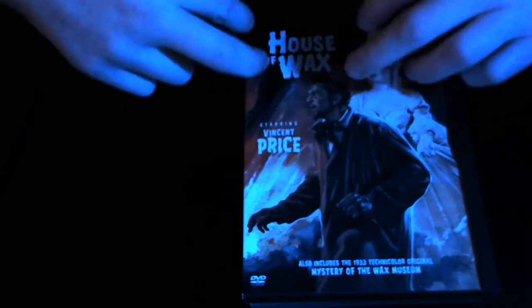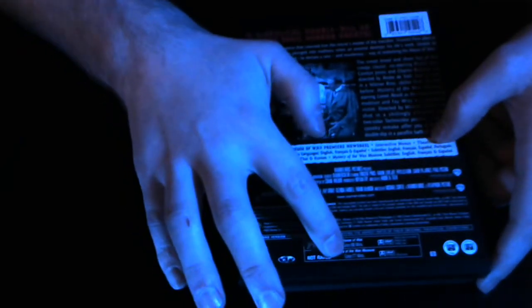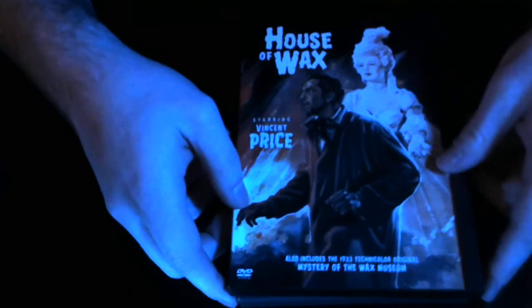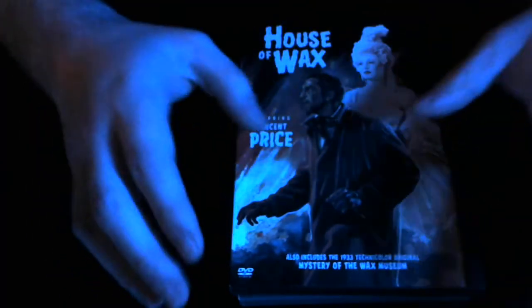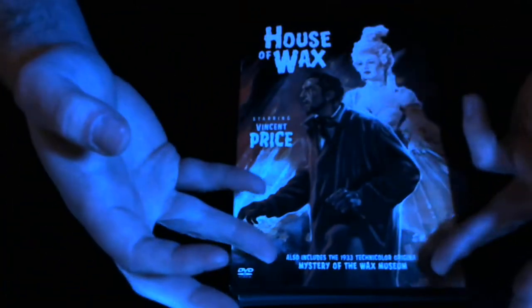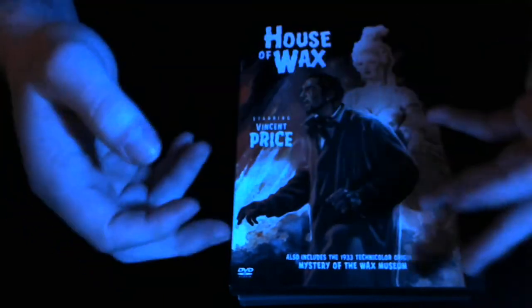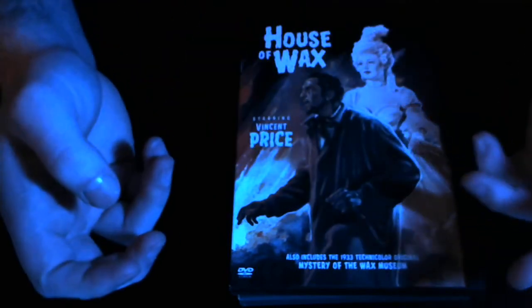In House of Wax, they expand upon the story a fair bit. If you notice on the back here, I don't know if you can see it, but the 30s version says that it is 77 minutes. The 50s version says it is 88 minutes. The extra 11 minutes is spent very wisely. Every minute of runtime is utilized properly to expand on questions that you may have had in here. There are longer chase scenes. There are longer pieces of dialogue between characters to give you an idea of what their motivations are.